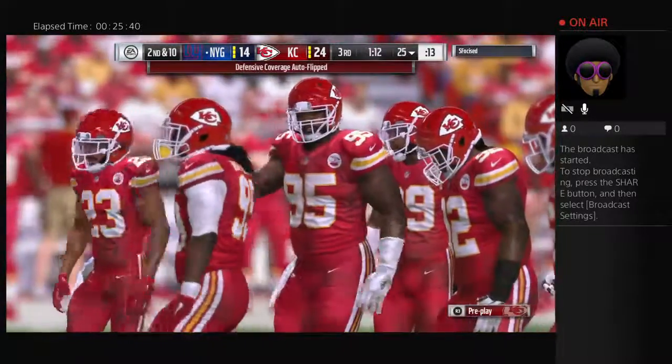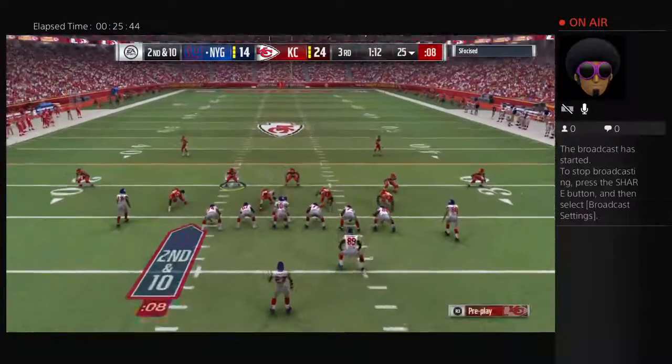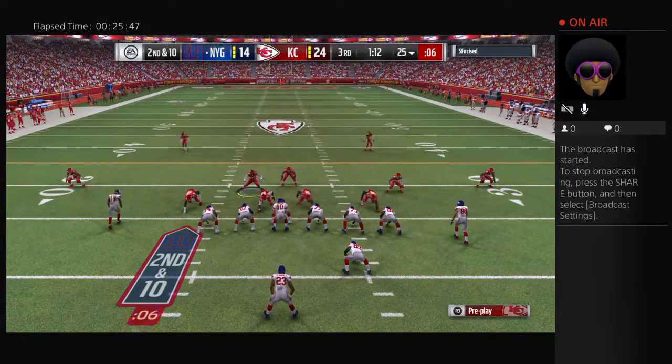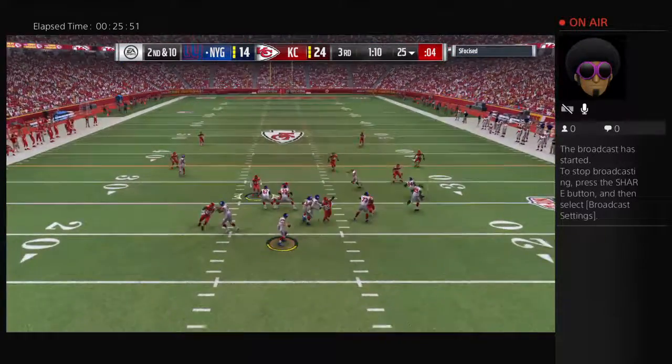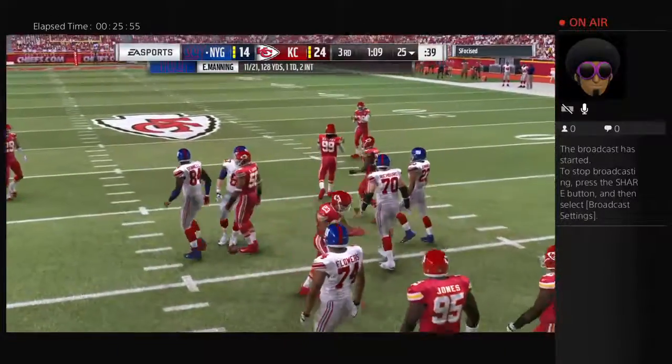Offense still needing 10 yards. Second down. They come up in an offset I. Back to the air on second down. It's Manning. And that one got tipped. Kind of threw everything off.